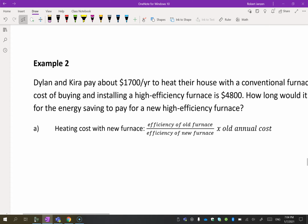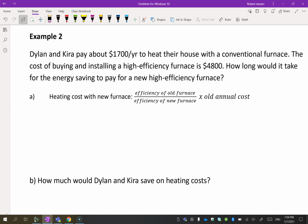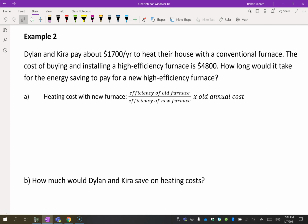Okay, so let's look at a question that has some numbers in here now. Dylan and Kyra pay about $1,700 a year to heat their house with a conventional furnace. The cost of buying and installing a high-efficiency furnace is $4,800. How long would it take for the energy savings to pay for a new high-efficiency furnace? Okay, so what's the efficiency of an old furnace and a new furnace? Well, typically, old furnaces are about 80% efficient. New ones claim to be closer to 95% efficiency.